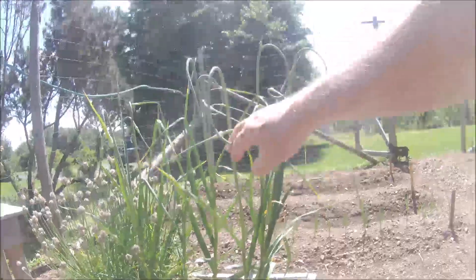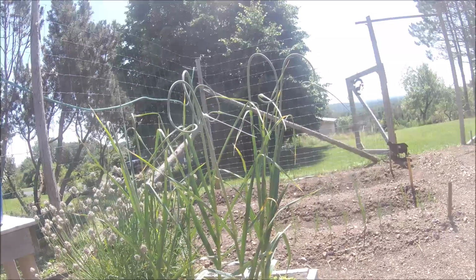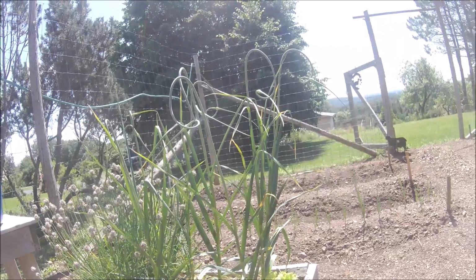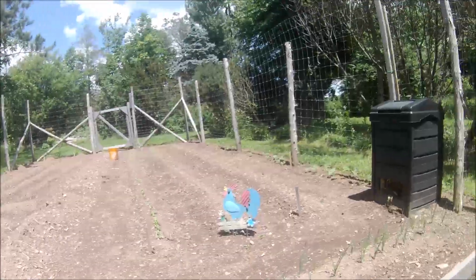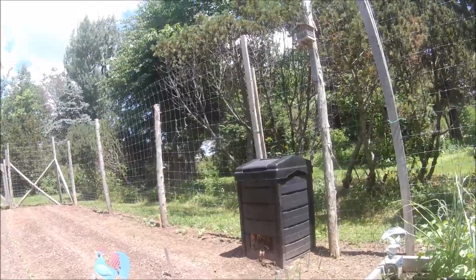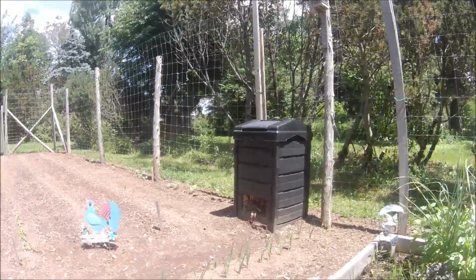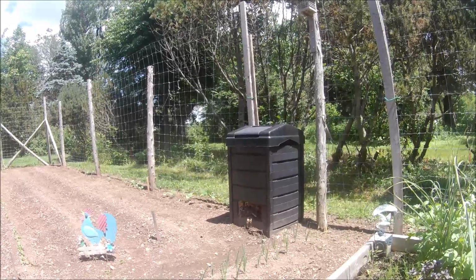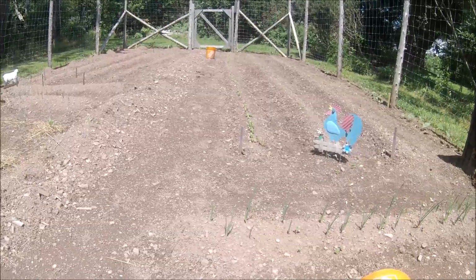Now you can do something with this stuff here, these garlic scapes, but I don't remember what it was. Oh well. Oh, and that damn compost. I need to build a proper one. That's just kind of like a vegetable garbage thing. It just stinks to high heavens. But it looks like within another week or so, we should have some beet greens to eat. Those are good.